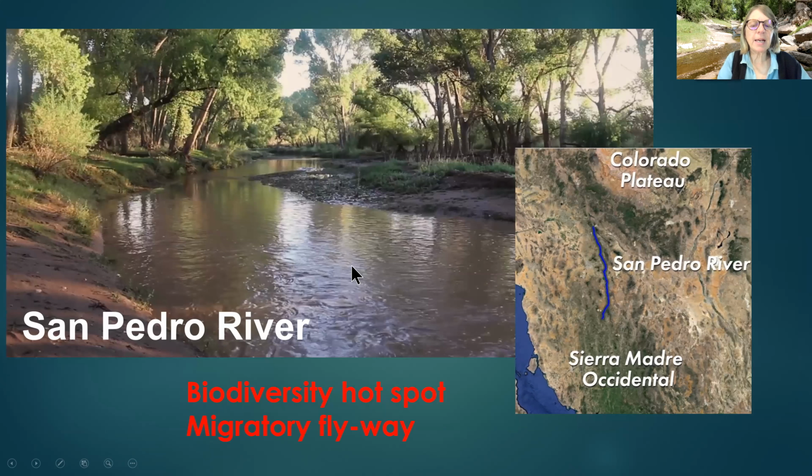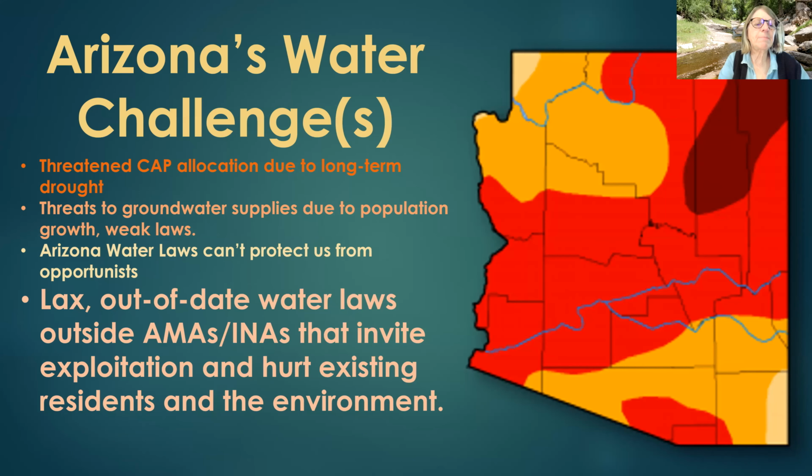And that brings us back to the San Pedro River. You can see it right here, the Sierra Madre Occidental. This is a migratory flyway for birds. It is home to all kinds of wildlife species. The San Pedro River will dry up with this kind of pumping and will eventually lose the trees there as well. So that final one: lax, out-of-date water laws outside the AMAs and INAs invite exploitation and hurt existing residents and the environment. Well, there we go.